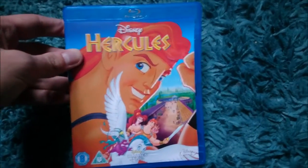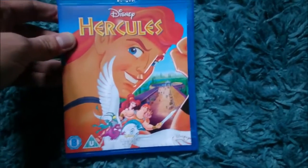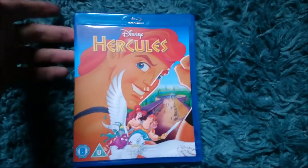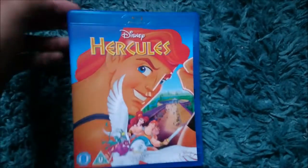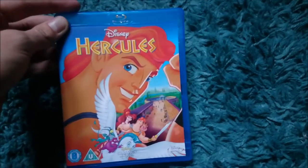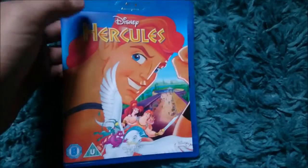Hercules. Again, I hadn't seen this as a kid, but I saw it, I think it was August. I got it about a month after my collection, because I started playing Kingdom Hearts, and of course Hercules has a big role in Kingdom Hearts, he's in both of the games. So I wanted to buy it, and yeah, I really liked it. This is one of my favourites now. Really loved it. I think it's underrated.